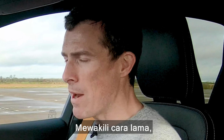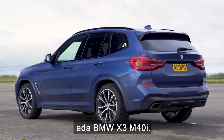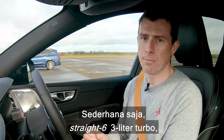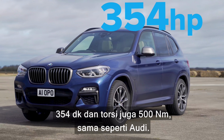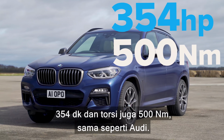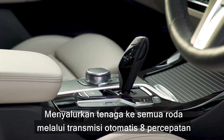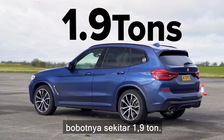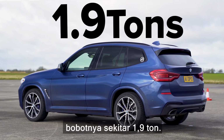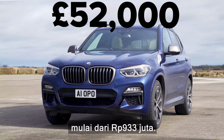It adds weight. Representing the old school, we have a BMW X3 M40i. Keeps it simple. Straight 6, 3-litre, turbo, 354 horsepower. It's also got 500 newton meters of torque, so just like the Audi. Sends power to all four wheels via an 8-speed automatic gearbox with launch control. It's the lightest car here, no batteries, so comes in at around 1.9 tons. It's also the cheapest. £52,000 is the starting price.